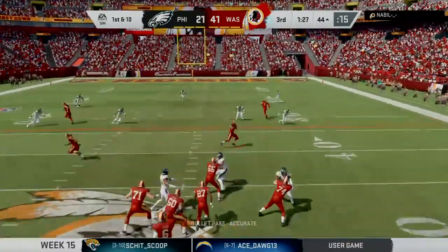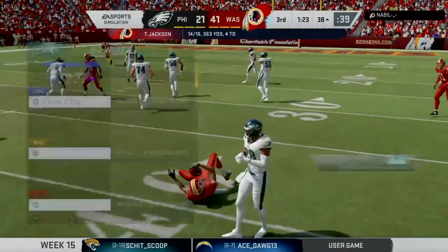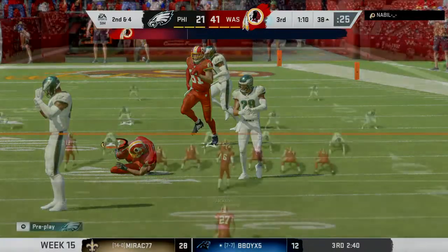Jackson now. On the crossing route, complete. It's Buchanan. A gain of 6 there on 1st. So there on that play, offensively, they ran the crossing route. Defense was in zone coverage.